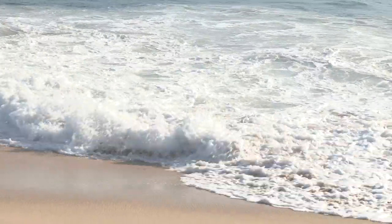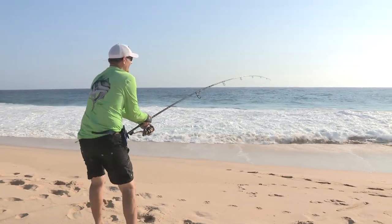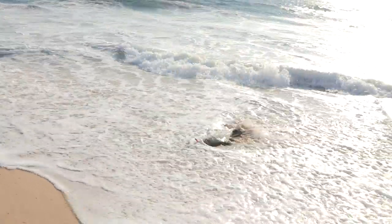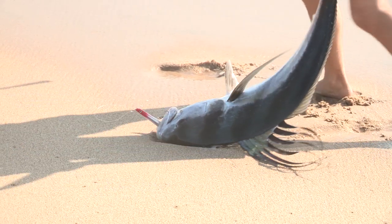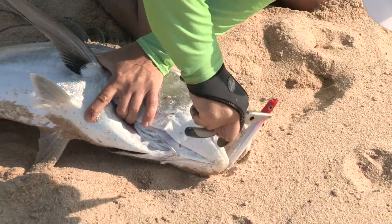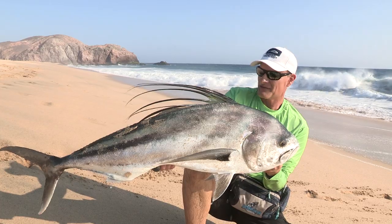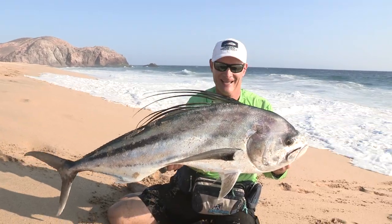Well, sometimes the waves are your best friend and sometimes they're your worst enemy, like now. I just can't get him out of this big freaking surf. There he is. Beautiful fish, really nice fish. Boy, you really ate that thing. I know I've said this many times before, but to me, this is arguably one of the prettiest fish in the oceans. What a great game fish.